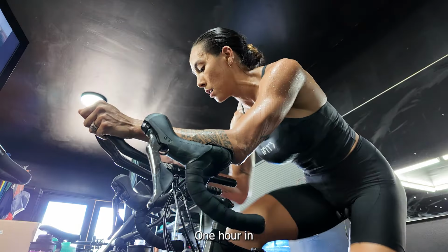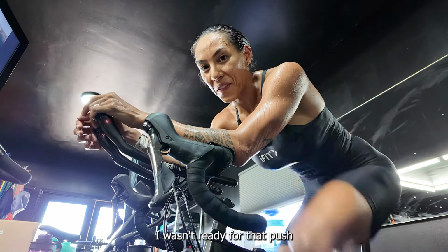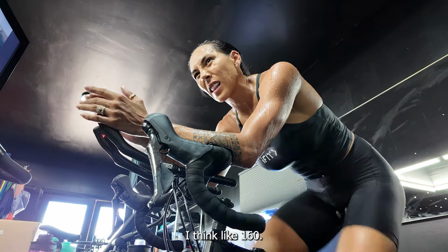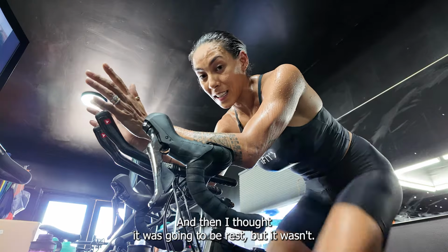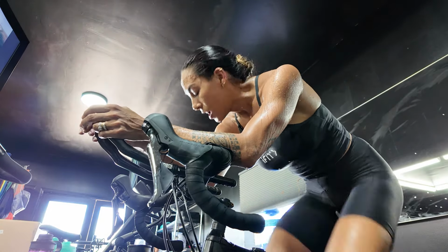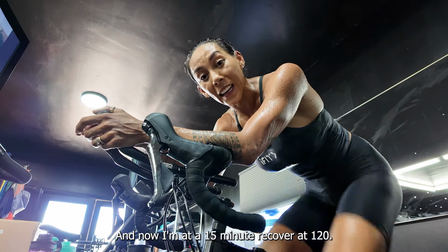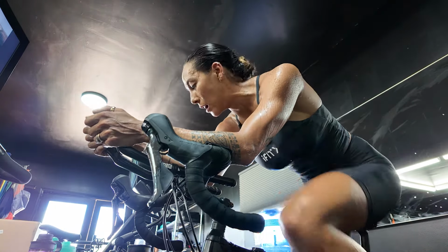1 hour in, 17 miles covered. I wasn't ready for that push. It was 30 minutes, I think like 160. And then I thought it was gonna be rest, but it wasn't. It was another 10 minutes at 190. And now I'm in a 15 minute recover at 120, and this was set one, and I've got 5 more to do, so there's 6 total.